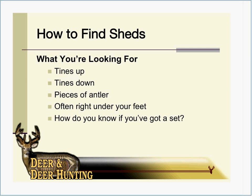A lot of times they look fairly typical. They look like mirror images of each other, but sometimes I've seen some pretty strange-looking racks where if you didn't have scouting camera photos or something like that, you'd never know for sure it was the same buck. So there's always a little bit of a mystery involved.